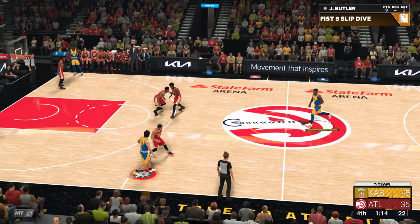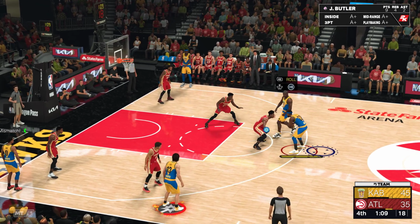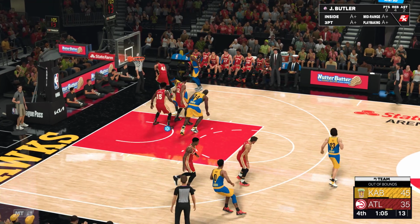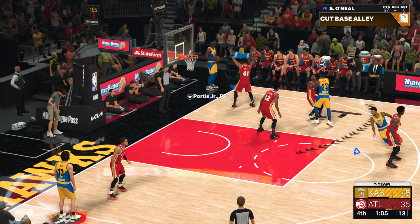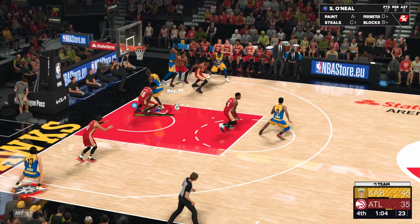So it's the visitors now. So far in the fourth quarter, they've allowed just 6 points. Butler dishes to O'Neal. And it goes out of bounds. Last touch by Hunter. And stolen by Bey.